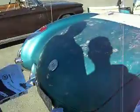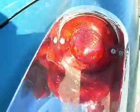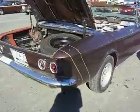How you doing, Lucky? Looks like Corvair taillights to me. Looks just like Corvair taillights. Or '58 Chevy. The '58 Chevy's closer. Well, the Corvair taillights have a similarity, the bullet.